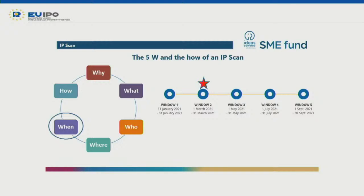So as you can see there on the slide, there are several open windows. And when the window is open, it's the moment to apply. Subsequent windows will open in May, in July, and in September. And you can only apply for the grant when there is an open window.